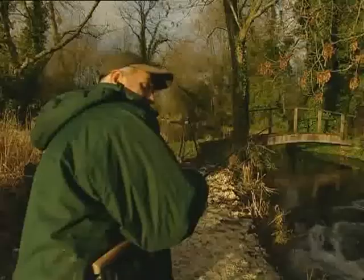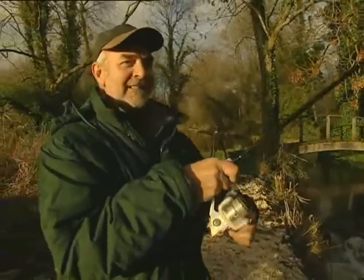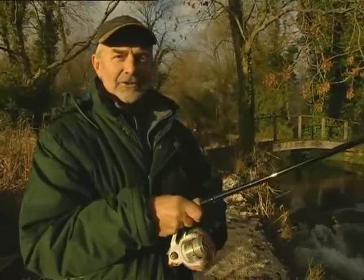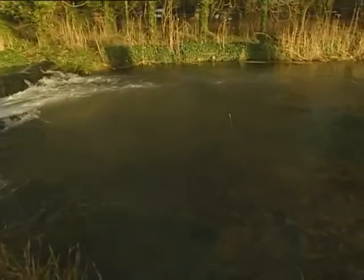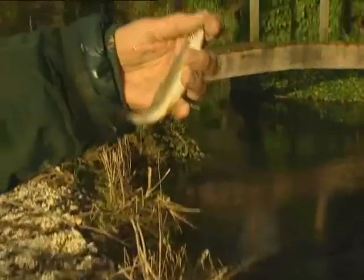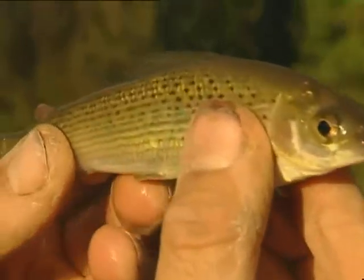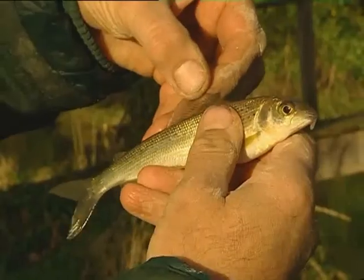Oh, I got that one. Oh, it's not a very big one, but I got it. Quite frustrating, these little bites, really. You can't really make a delicate presentation in that turbulent water. Oh, well, that's probably the littlest grayling I've ever seen in my life. Look at that. Obviously a miniature of the real thing. It really is a lovely little fish. It hasn't quite developed the big, impressive dorsal fin that it will as it gets older, but it's certainly on the way there.